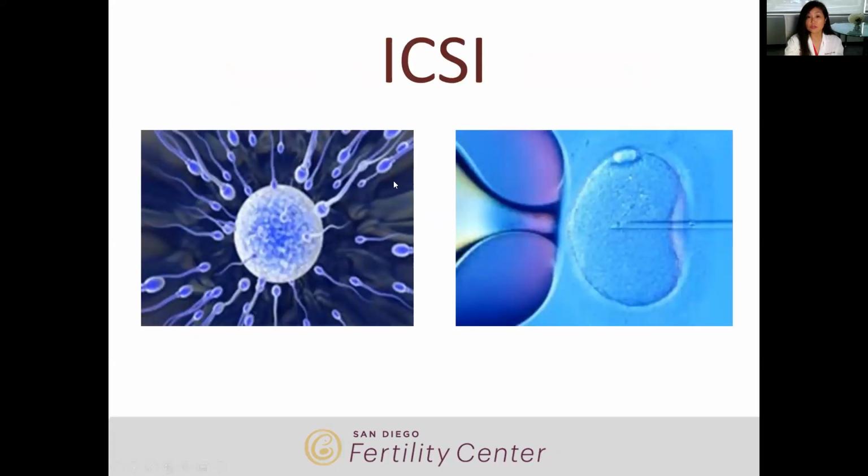So this is a picture of what natural fertilization is. In the natural world, you have one egg and millions of sperm around it. And of those millions of sperm, one sperm will fertilize the egg. Survival of the fittest. However, in ICSI, we take one egg and we put one sperm inside.